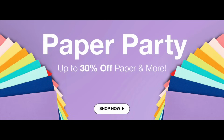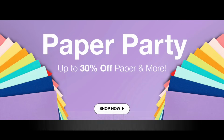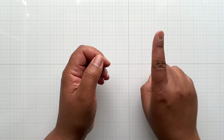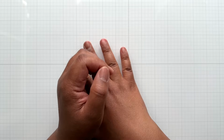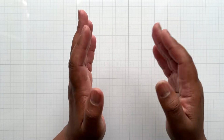This sale is actually called the Paper Party, and it does end on January 26th. So there's a little bit of time. You are going to see some of these colors disappearing. Specialty cardstock is in this sale as well, not treasured cardstock, unfortunately. So treasured cardstock will be at full price. But if you reach $100, you'll get free shipping.